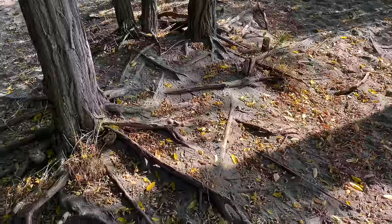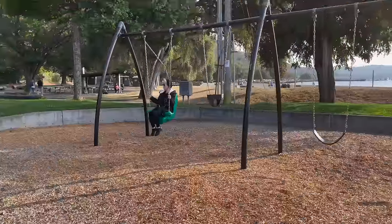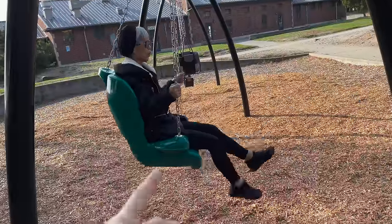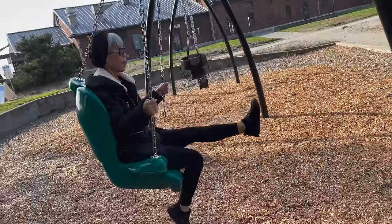Roots. Looks like just a bunch of radiating lines. There's that big kid on the swings. Yeah, that's fancy. I never seen a swing like that. It's like a car seat.